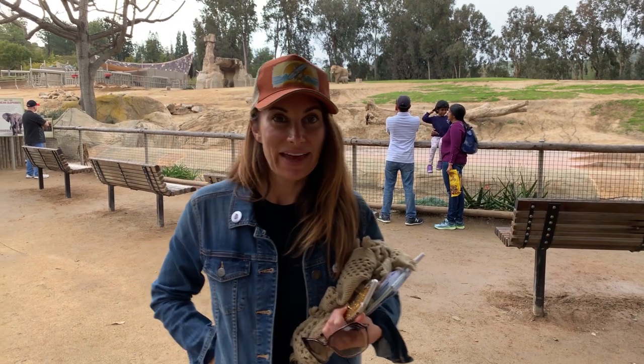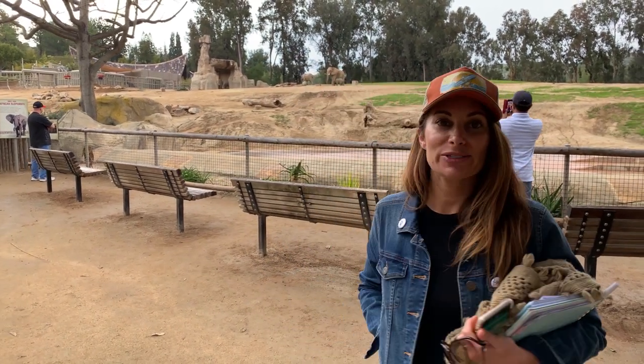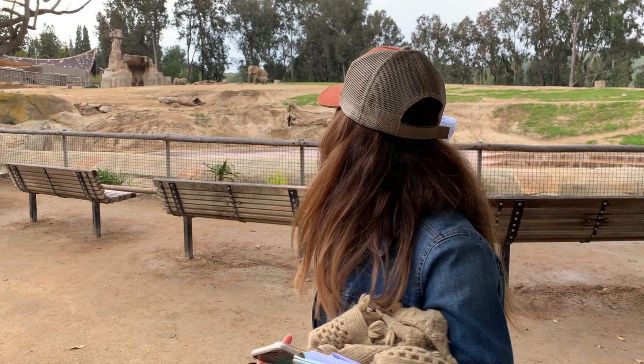We are at Elephant Valley, and so far this is my very favorite part of Safari Park. I was just speaking to one of the volunteers, and she told me so much information. It would be hard to share it all, but a couple of interesting things. First of all, there were two babies born. The one that's right behind me is 7 months old next week.